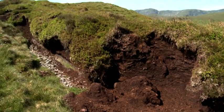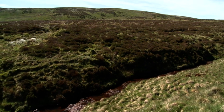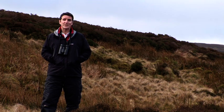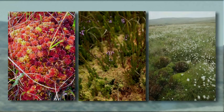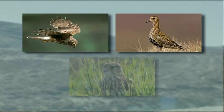This layer of peat literally blankets the landscape, giving a habitat that supports some rare and unique species of plants and animals. The blanket bog vegetation in this area is dominated mainly by sphagnum mosses, heathers, and cotton grasses. And this unique habitat supports a variety of bird life, including hen harrier, golden plover, and merlin.